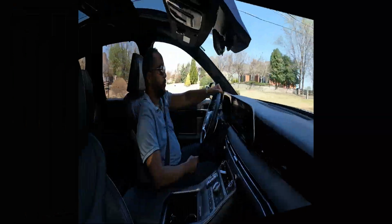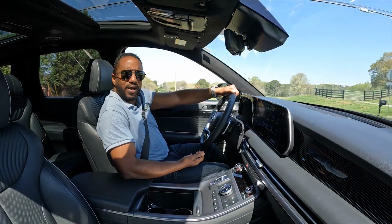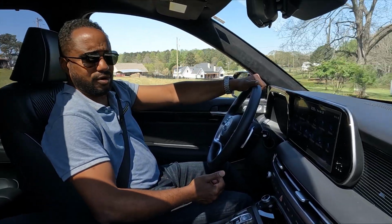With a base price starting in the 30s, the Palisade was already a decent value for what you got when it was launched. And now it's even a decent-er value.